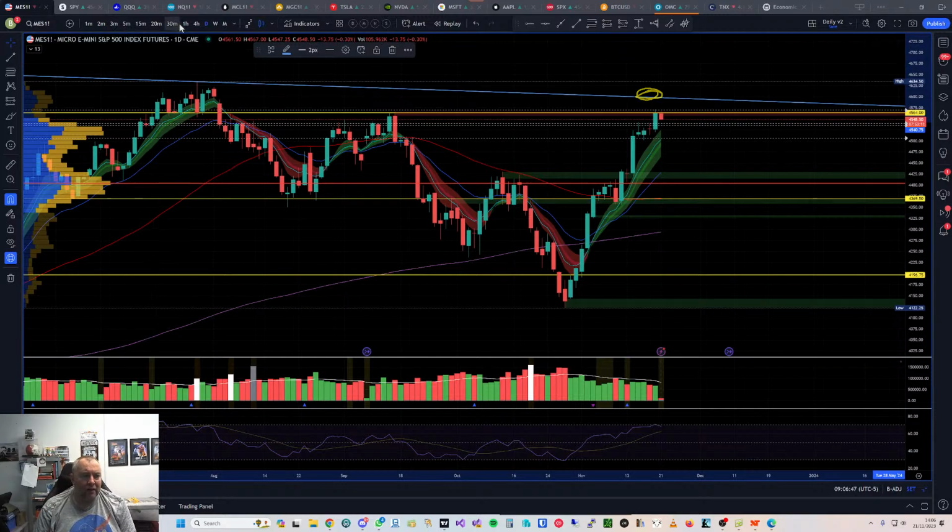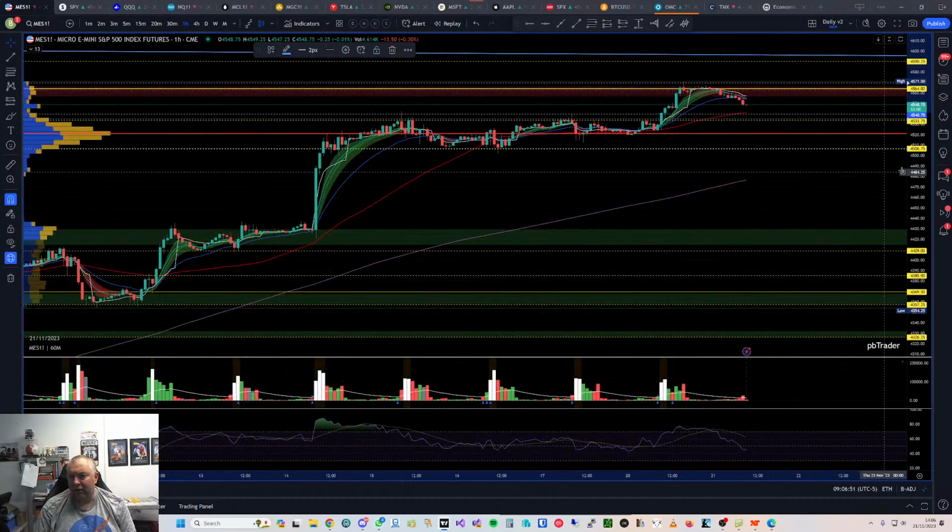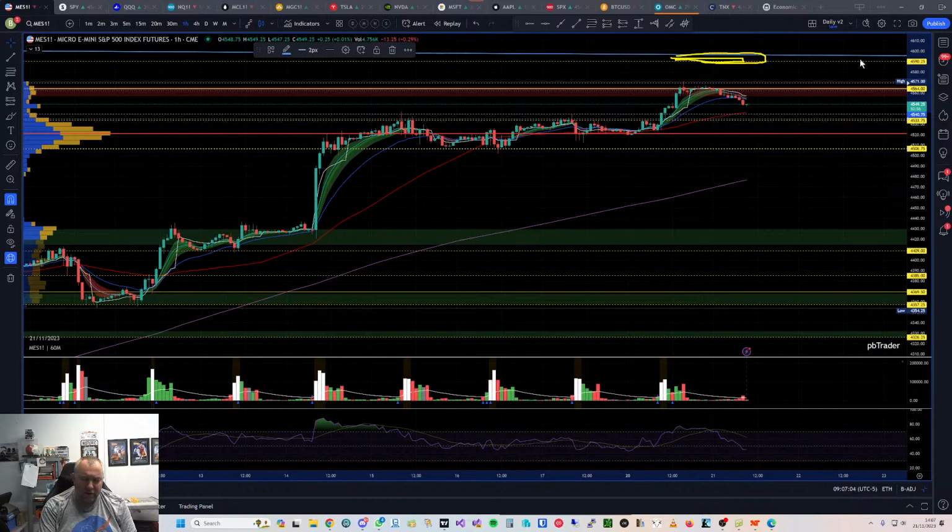Let's go back into the hourly. So we're not far from that area. I've got a level at 45.90 as well. That probably goes back a year maybe. I'm not going to go back and look now, but that's a level we'll be looking at. There's also the 4600 area, so that's the area I'll be watching for rejection.